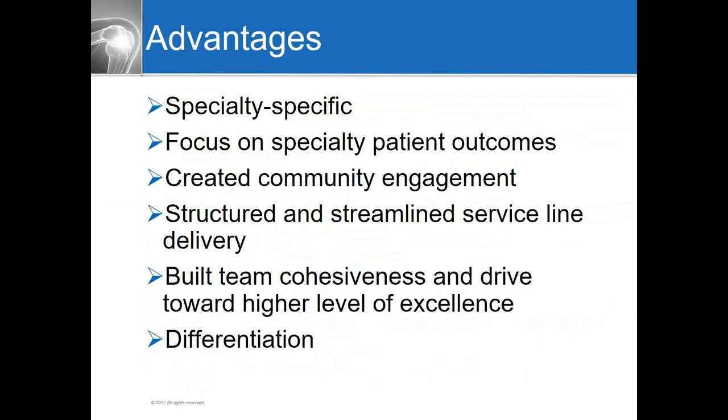One of the biggest advantages that I can talk about was that it built team cohesiveness. Our team took a lot of pride in preparing for this, and then by the time the day of survey rolled around, man, they were proud to show this off. It was really a good experience for them because they had that level of preparation, and they were a good center to begin with, but they really took this and ran with it.